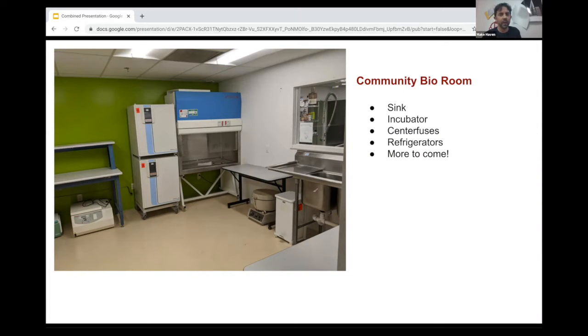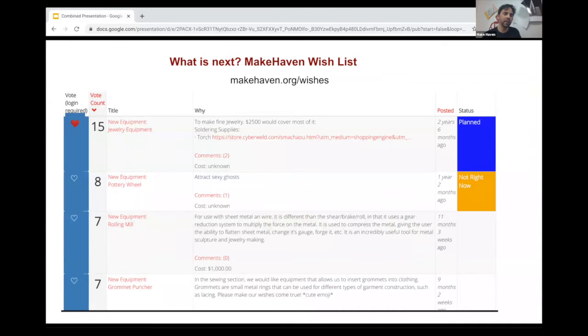And then we talked about it before, so I haven't focused on it, but we have been outfitting and are near to launching our community bioroom. So this is all about science and exposing people to biology and combining that with the maker movement, something that a lot of maker spaces are doing and we're excited about.